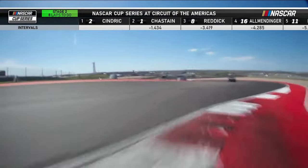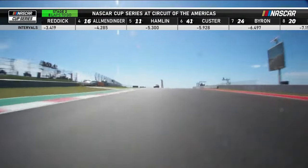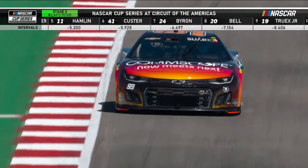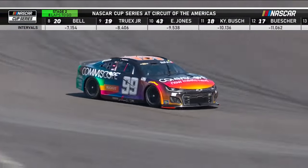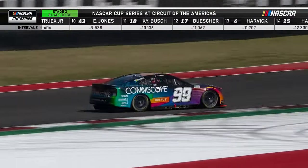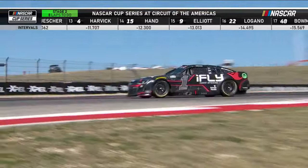So frustrating for Daniel Suarez. Just going to have to be patient. That caution will come. You'll get a chance to re-rack, get reorganized, get tires, reestablish in this race, make some passes, maybe some strategy, and get yourself back in. There are your leaders.